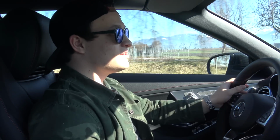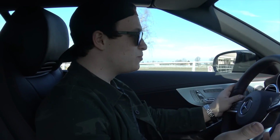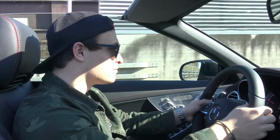You have different driving settings in the car. You can choose from Eco, Comfort, Sport and Sport Plus. And if you're driving in Comfort mode like I am right now, you don't really hear the exhaust. The car is super quiet, super nice and super comfy to drive. And if you head over to Sport or Sport Plus, the valves open, the car gets stiffer, we have a harder suspension, and of course the valves open, so the car sounds super aggressive. And I think these are all things to make the car the perfect all-rounder.